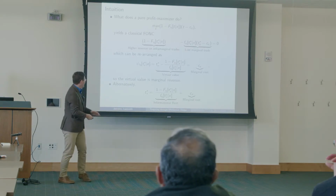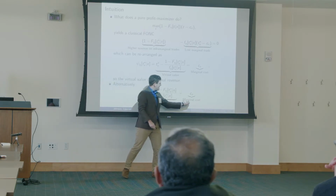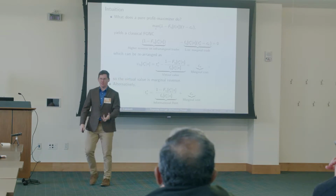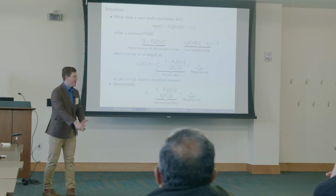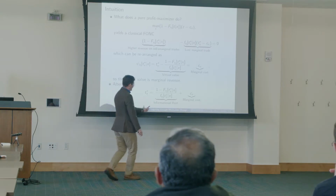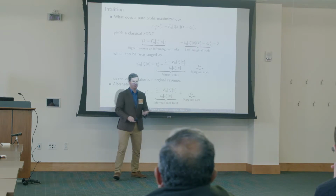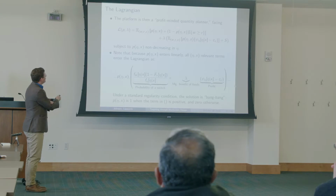Alternatively, you can think of it this way. The price is equal to the actual marginal cost of production plus a term that represents the agent's informational rent, how much they have to be compensated to reveal their information. So this piece is like an abstraction, a Platonic ideal of what's the price of information. Putting that all together, we can think about the platform as a profit-minded social planner.